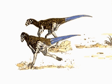Dryosaurus probably relied on its long legs for a speedy escape from predators. Its coloration is unknown, but here the artist has given it a pattern that could help it blend into shady thickets, another means of protection.